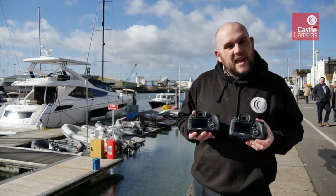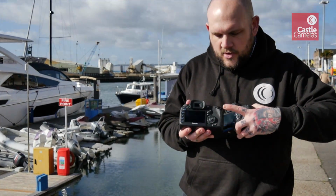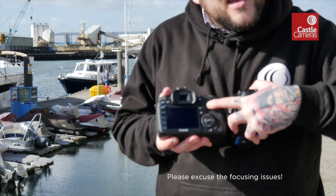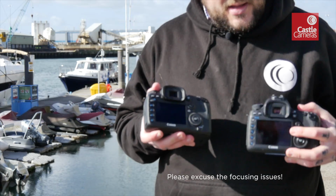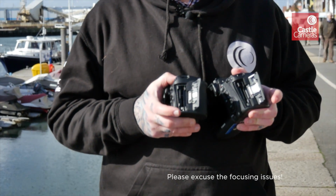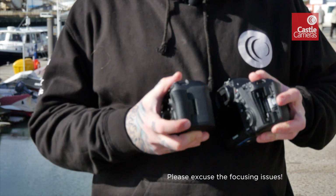As you see, button layout is pretty much identical. We've got the control dials here and here, little joysticky thing here and here. The only difference is on the 7D II, we've got this little flicky thing which changes the AF points, but I'll show you more about that later. Other things, they both have dual card slots, SD and CF. So you've got that covered on both sides, which is great.